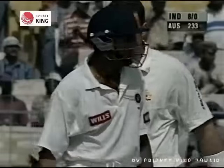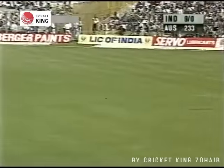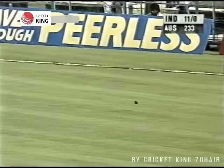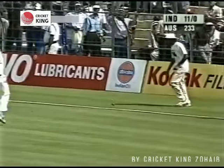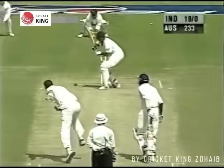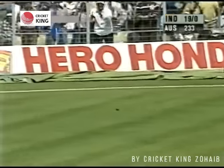For Wilson, as he does. Lovely shot. A better length, but the wrong line, and you need to have both right. And this outfield very fast again. Fish edge over there. Yes, the back face closing in. Outside edge. And four runs, but a good delivery from Paul Wilson.